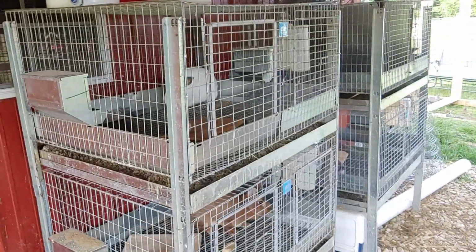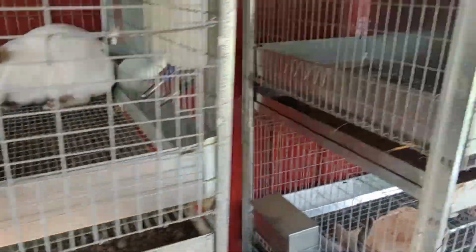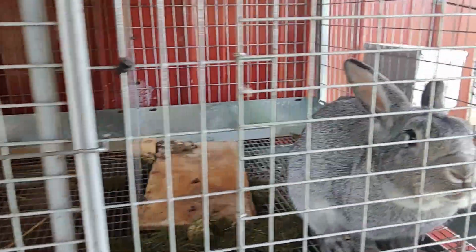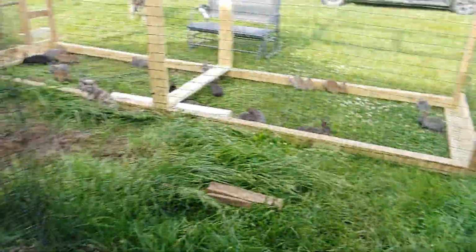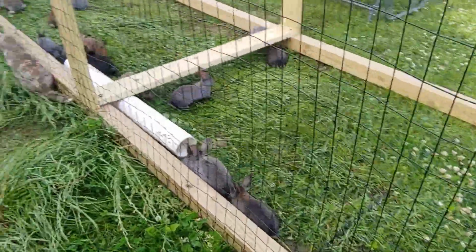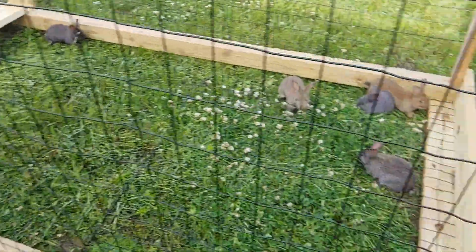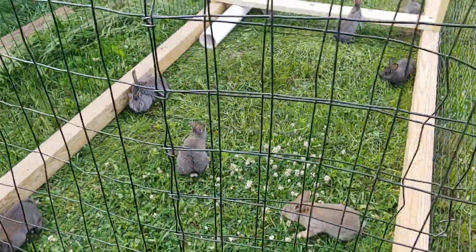We are, well, where's the bunnies? We're missing some bunnies. Where'd all the bunnies go? There's the dad. We saw all three moms, but there's no bunnies in there. Well, that's because they're in their new rabbitry. So we got all 25 bunnies running free in this huge contraption we built.